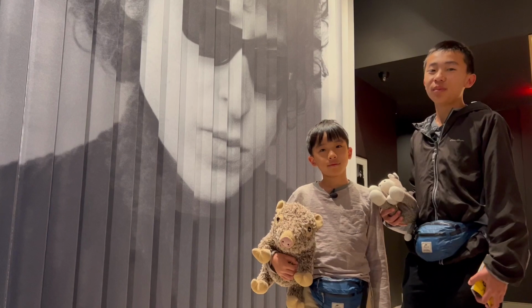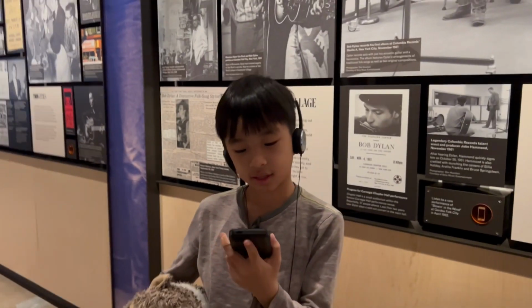And that is the Bob Dylan Center. My favorite part was, of course, listening to all the songs. I like how the audio tour wasn't just talking, but since this is a museum about a musician, a lot of the things you could scan were to his songs.